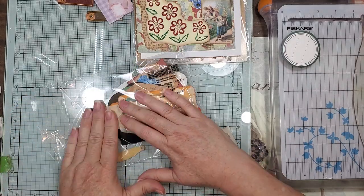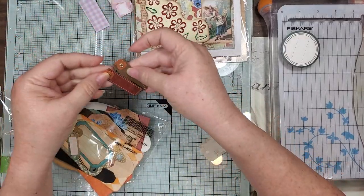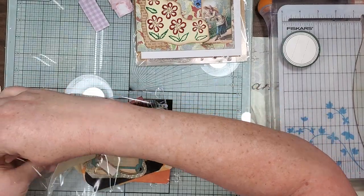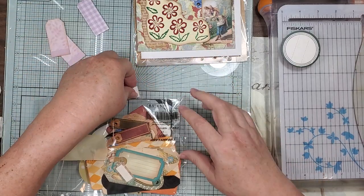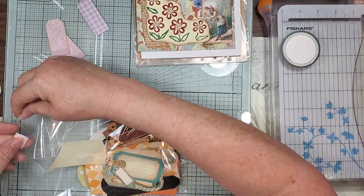There. That fixed it. Alright. Like I said, these are going to be so pretty in my little mini fall thing. Those colors. And then, there's another itty bitty. Well, I put the other itty bitty in there, so we'll have to find him later.